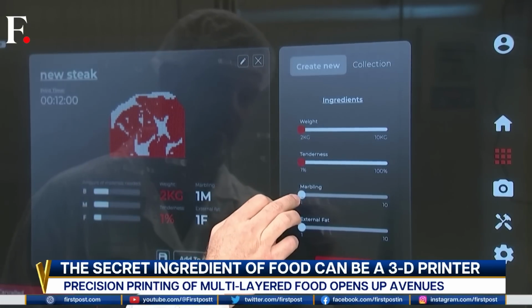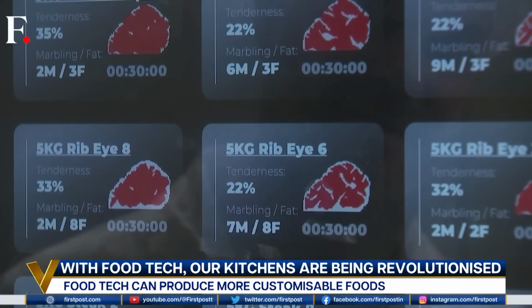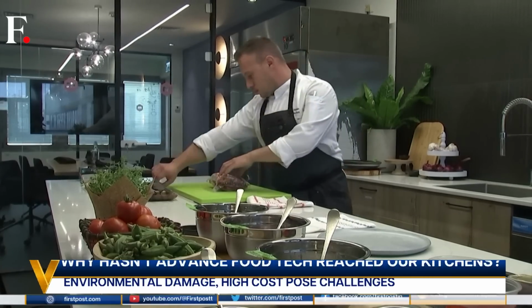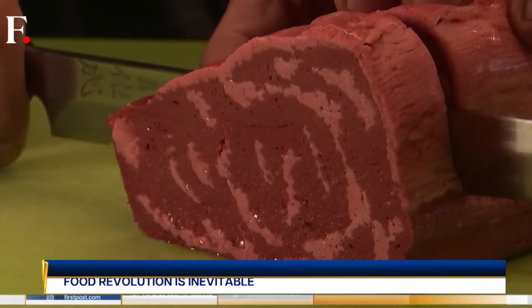The world of food is changing. You produce food with precise nutrient content, count calories, calculate fat, sugar, and carbohydrate contents. 3D printing also makes food faster. So despite the benefits, why hasn't it reached our kitchens yet?